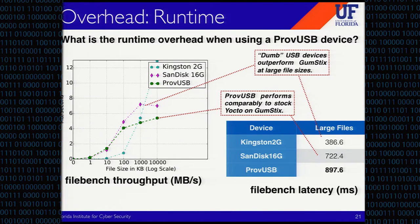Moving on to the question of runtime overhead, though, which is much more important, we again ran a series of benchmarks that compared our ProvUSB device to other dumb USB devices. In this case, we ran the filebench utility in file server mode to see what was going on. Particularly as the file size of the filebench test increases, we see that the dumb USB devices start significantly outperforming the ProvUSB device. And we see the same thing both in latency and also in the throughput of the system. So this is potentially a little bit troubling, but we're also not talking about damningly bad throughput here either. Perhaps a better question to ask would be, how does this actually shake out in practice? Does our device turn out to be slower, or is this just an artifact of intense micro benchmarking?